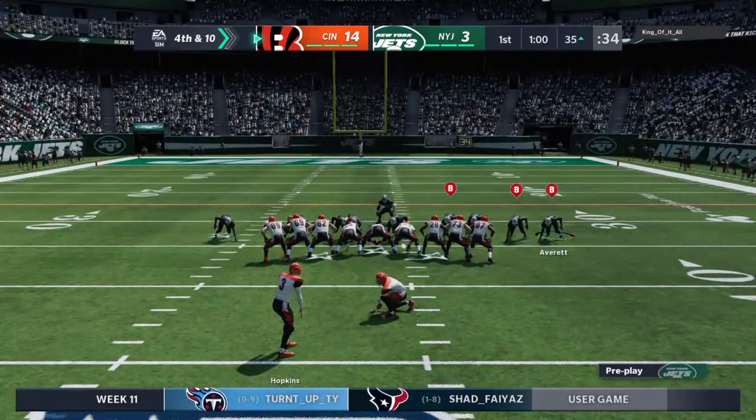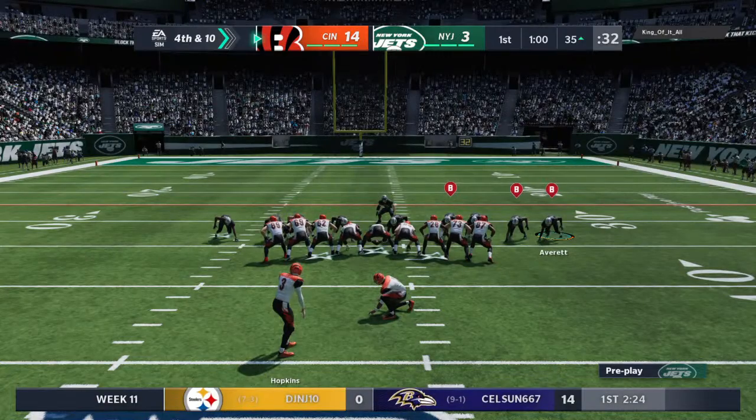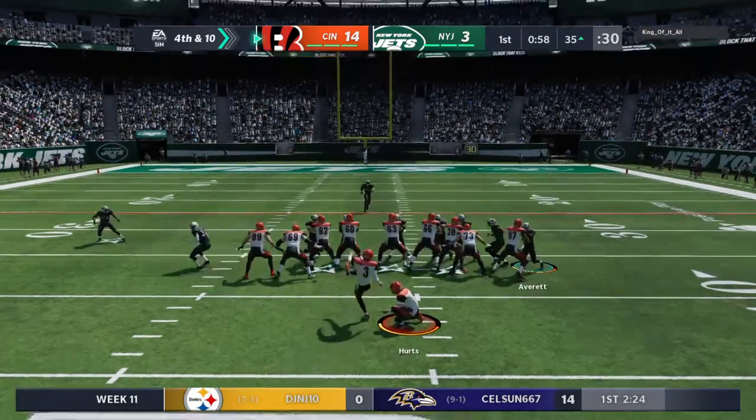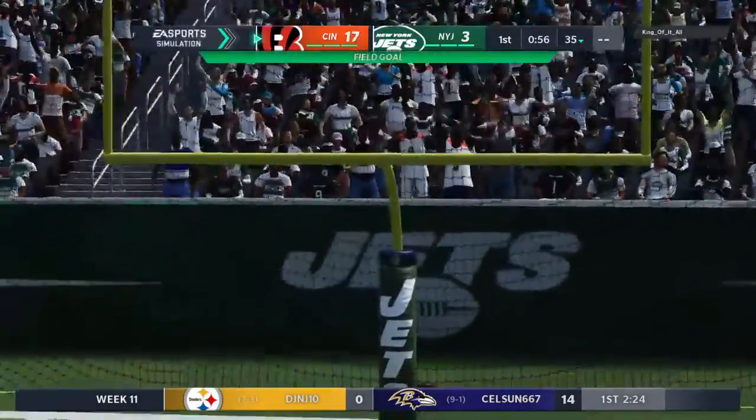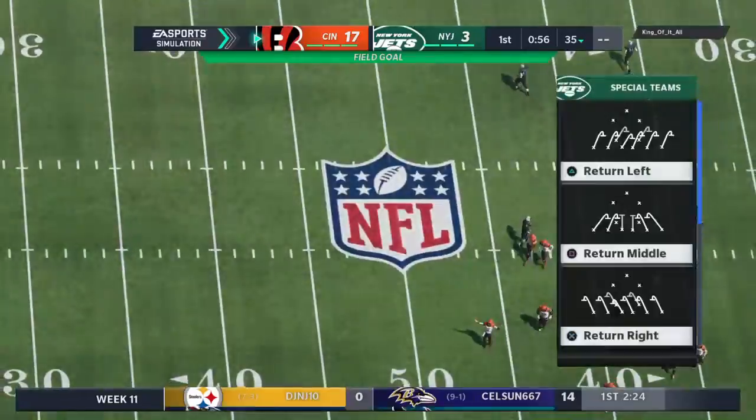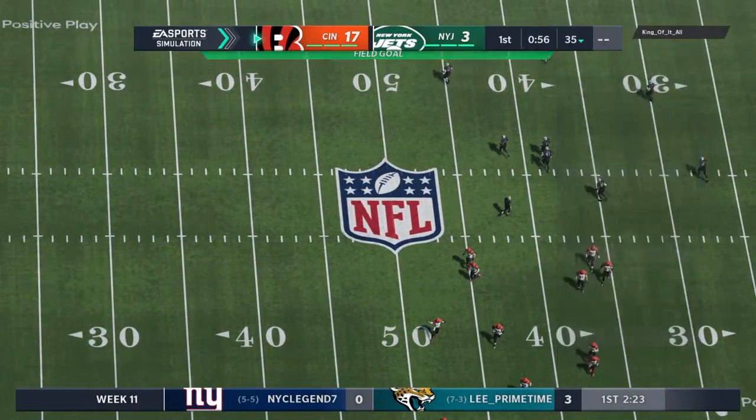When that drive started, they had 6 points that they were thinking about. A 52-yard attempt. And this is right down the middle as he puts it through. And they will stretch the lead now to 17-3.